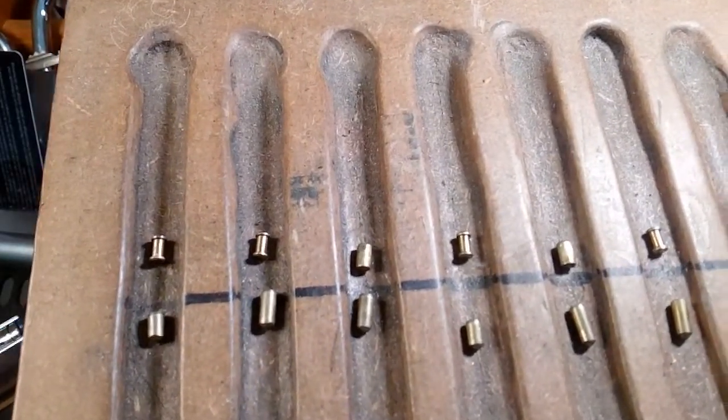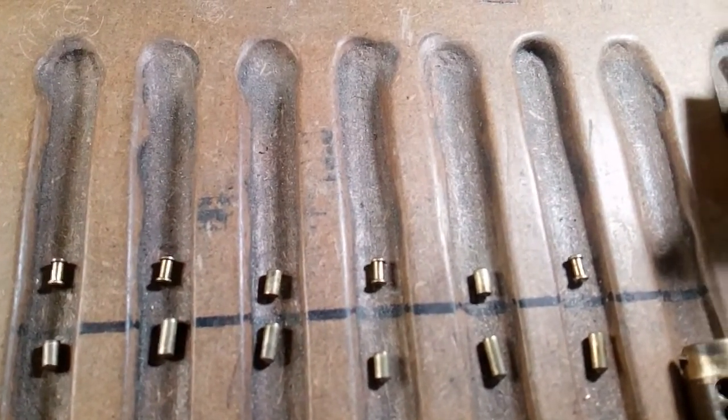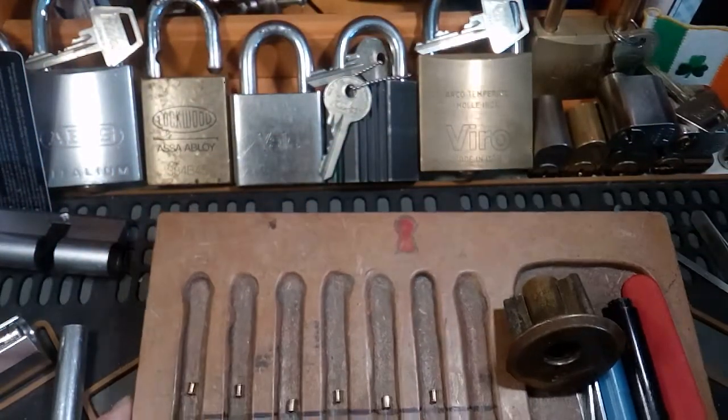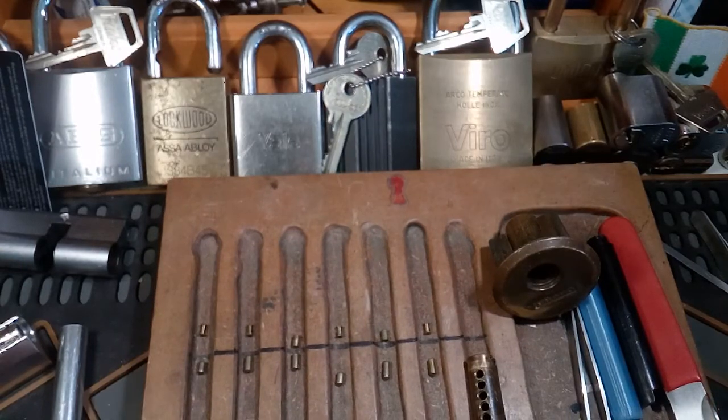There you go, fellas. There's a nice look at the pins. Okay, and there you go. Stock Lock Sunday, awesome idea. Very good, and seems to be gaining some excellent traction. Some great videos so far.